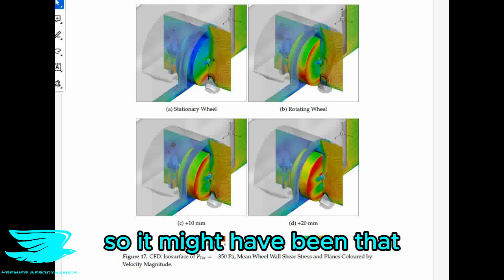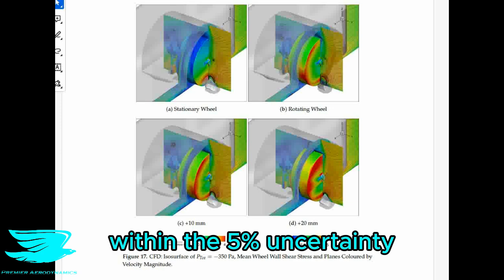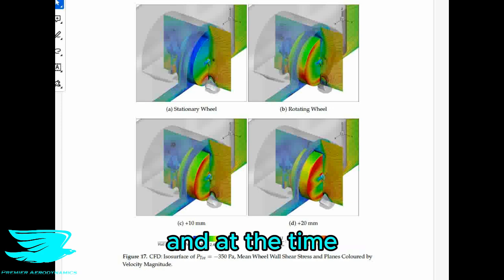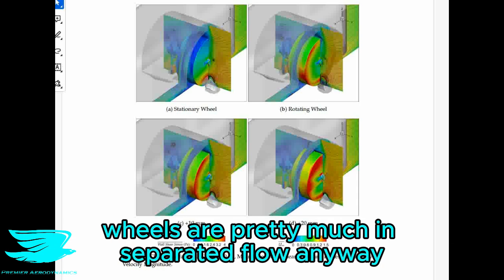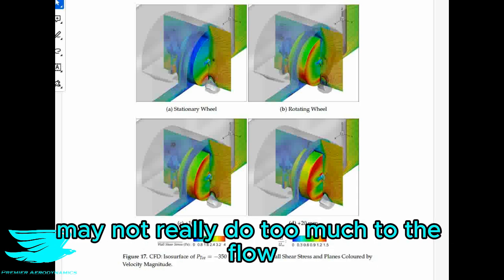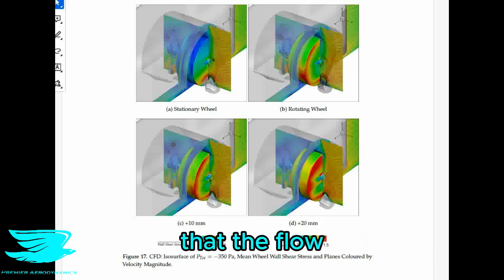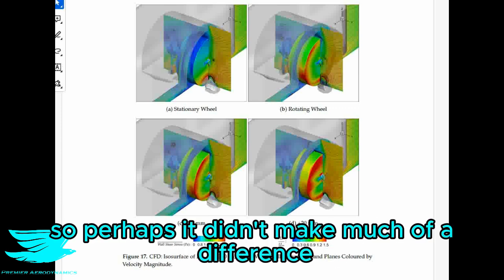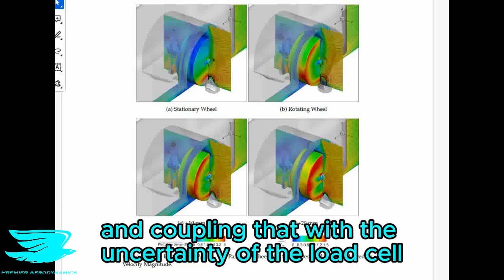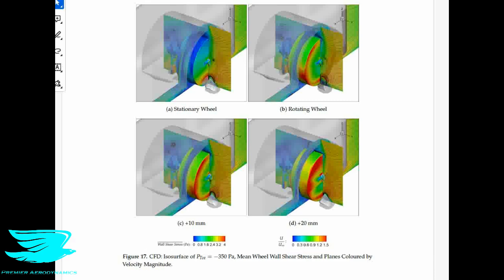So it might have been that there were some minor changes to the drag of the car, but they were within the 5% uncertainty, so I didn't see them. And at the time, I kind of put it down to the fact that the rear wheels are pretty much in separated flow anyway, so poking them out may not really do too much to the flow. As for the front wheels, I kind of figured out that the flow was coming out of them and from the wheelhouses, so perhaps it didn't make much of a difference to poke them out. And coupling that with the uncertainty of the load cell and that the wheels weren't that far out, maybe there wasn't much to see.